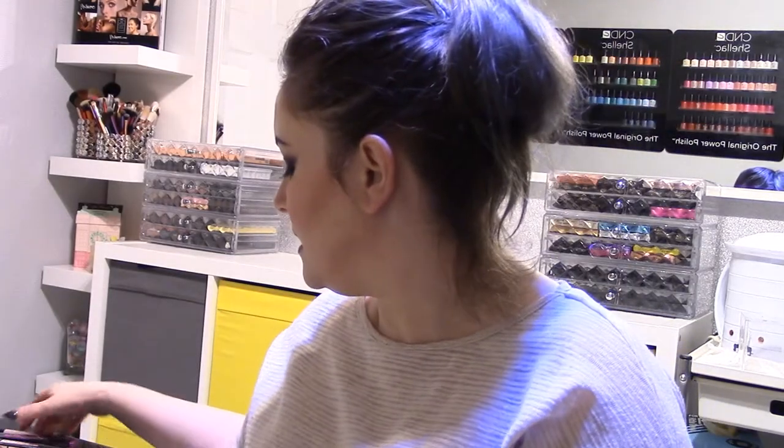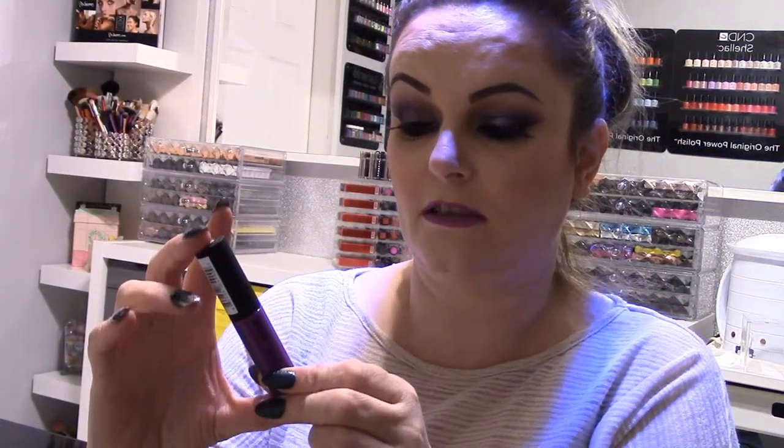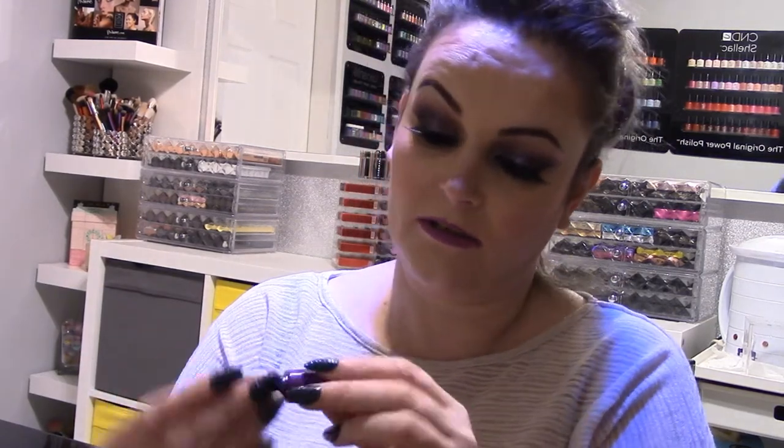So them ones, they were £9 each. Then I've gone to try the NYX Soft Matte Lip Cream. It's not something I'd normally wear, but I've heard good reviews, so I thought I'll give them a try. And I've got it in 30. So, I'll do a swatch of that.